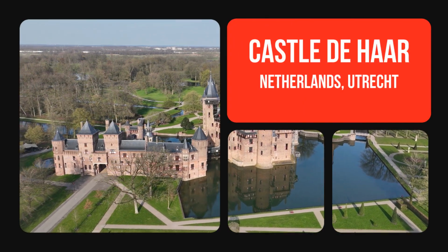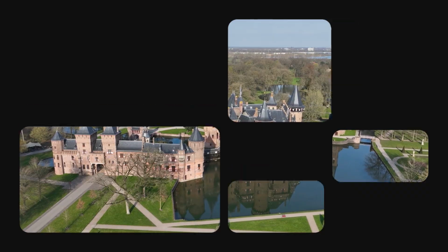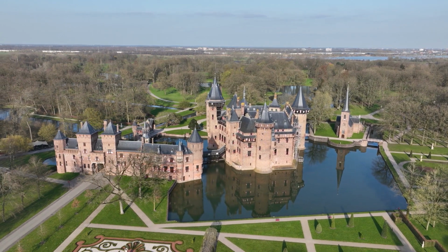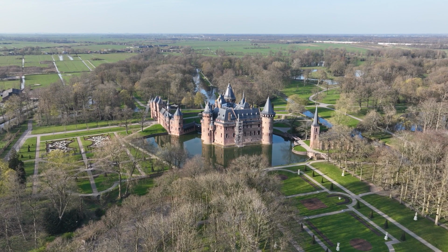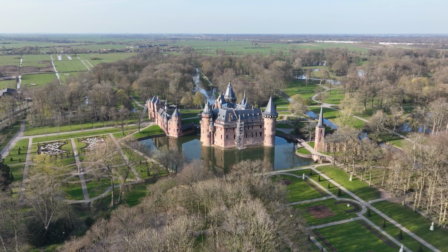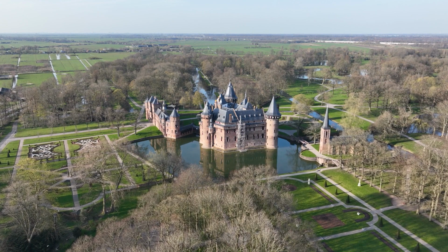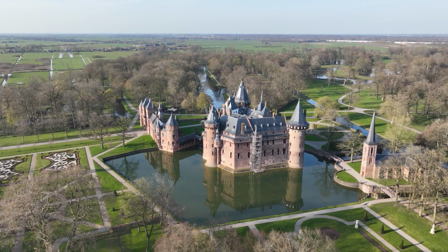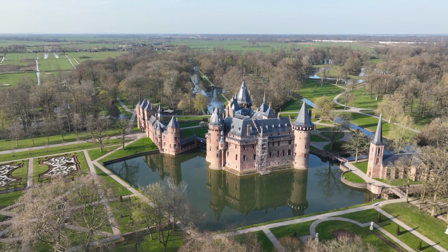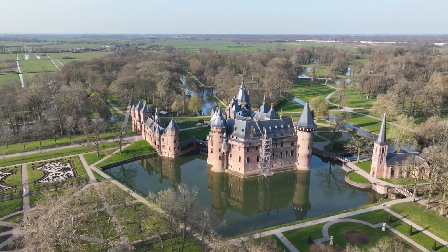De Haar Castle, located in the Netherlands near the city of Utrecht, is a magnificent architectural marvel that attracts tourists from around the world. One of the best ways to capture the beauty of Castle De Haar is through drone photography. Drones provide a bird's eye view of this magnificent castle and its surroundings, allowing visitors to appreciate its majesty from a whole new perspective.